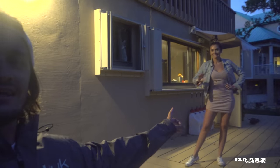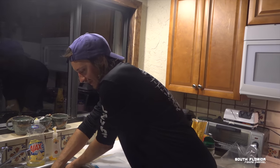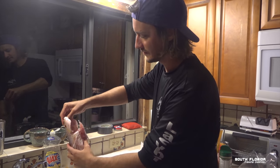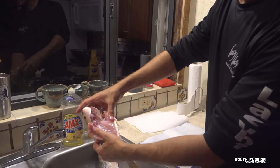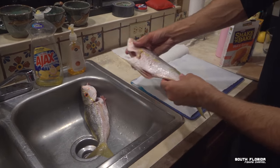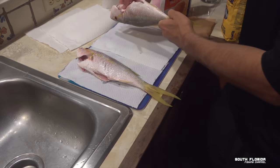We're out of here. And it's time to make dinner with the lady. Peace out. So I got two yellowtail snapper that we're going to have for dinner here. I ripped their gills out and took all their guts out. So they're descaled. They got no scales. What we do is we dry them with a paper towel.